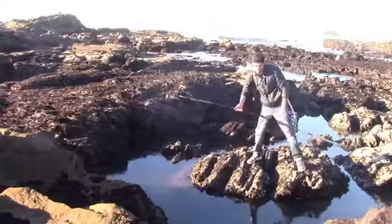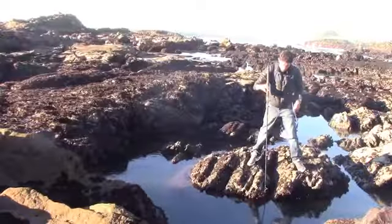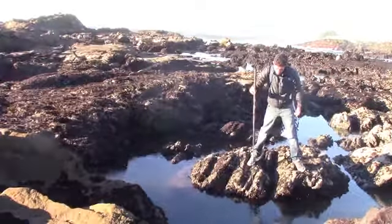So it looks like there's a really deep hole right here. Oh look, I'm getting a bite already, or it might be a crab, I can't tell. Oh no, something's hitting it.